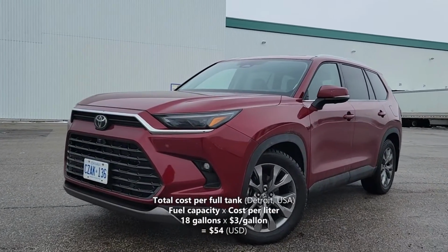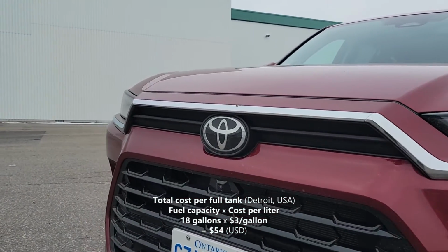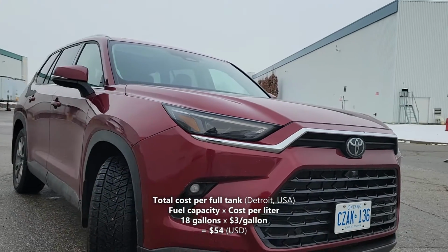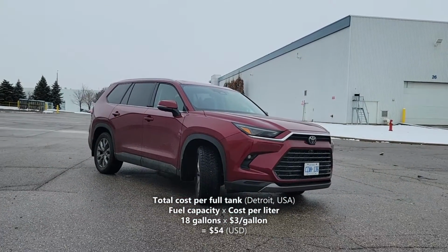Now, let's cross the border into Detroit, USA, where the fuel price is $3 per gallon. So, $3 per gallon, multiplied by 18 gallons, gives us $54 US. That means a full tank of fuel, if you were to fill up in Detroit, USA, would cost you $54.